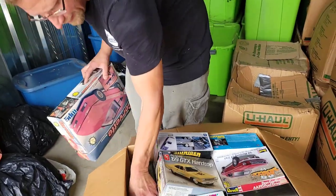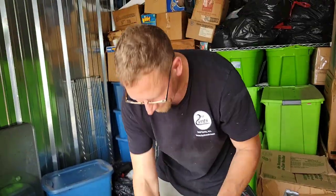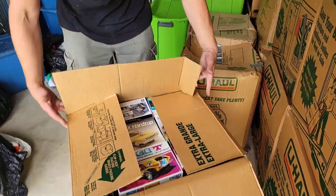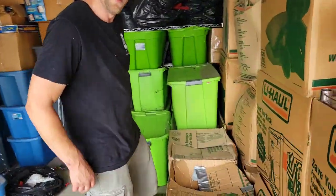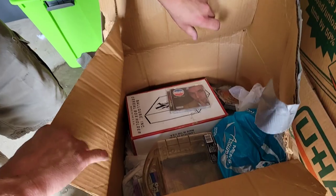Now, how does it not go back in there? I don't understand. Well, this one was on the bottom. Okay, but that still doesn't make any difference. Doesn't make any sense. I agree. Okay, we got it somehow. I'm making sense now. Could this box be even half as good as that one? I don't know. Half as good. Oh, I don't know.